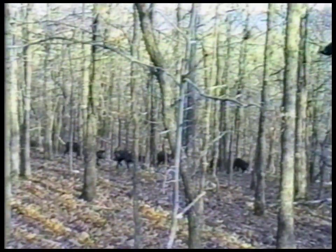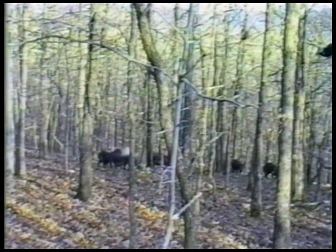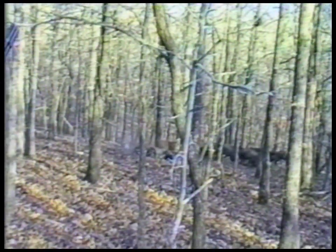Gary's boar weighed in at just over 225 pounds, and you couldn't ask for a better shot than this. Thanks for the tape, Gary.